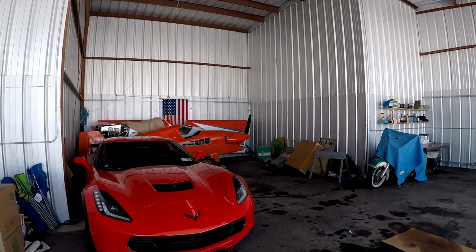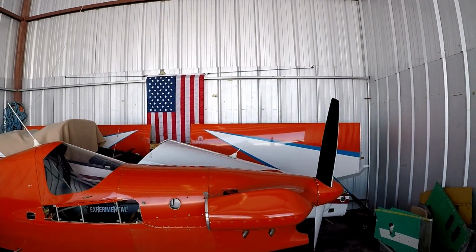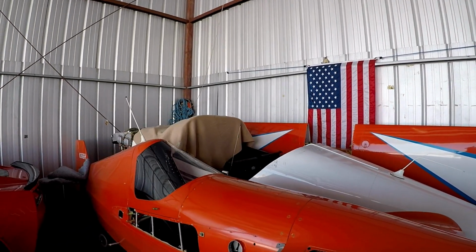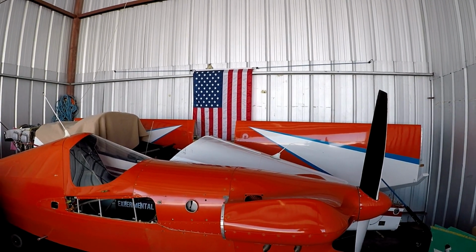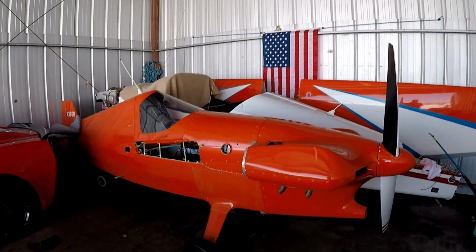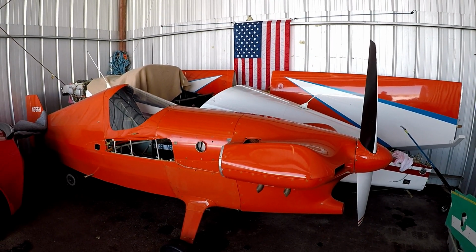I have a Cassutt back here, race plane, and I also have an RV-6 that was wrecked on the airfield actually here. And they're both my buddy's planes that I'm actually trying to sell for him. I think they're both on Trade-A-Plane. So the Cassutt's really cool. It's a fast plane. I'm not looking to go any faster or mess around with stuff like that, unfortunately. But yeah, there it is. It's on Trade-A-Plane, and so is the RV-6.